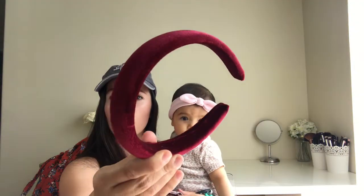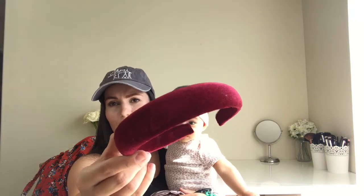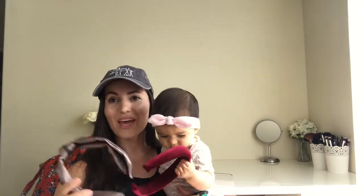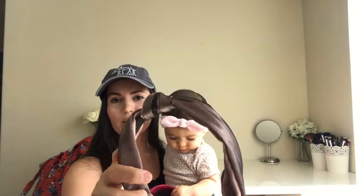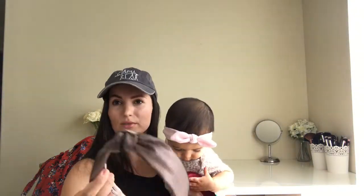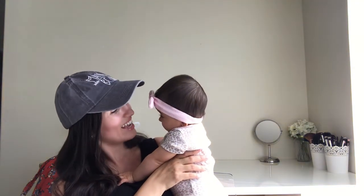Really pretty. I feel like this is more suitable for fall and winter, but it's really cute. There you go, baby. And then this one. This is so pretty. It's like a lace. So pretty. You want to get it? There you go. And it also has that tie on the top, tie knot. So I highly advise that you guys check out Walmart right now. They are having so much clearance going on. It is insane, right?